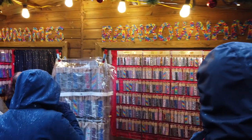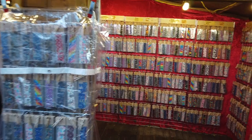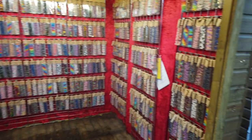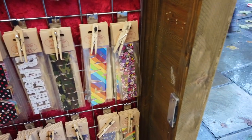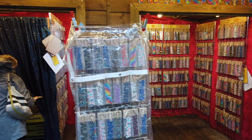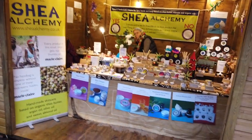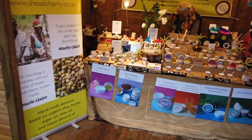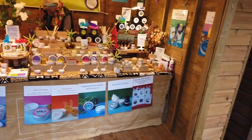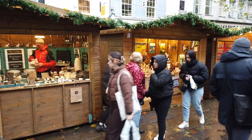Oh, this looks interesting. Rainbow names. So I think it's all wooden names in beautiful patterns and things. It's really hard, except for in Wales, to find my name, so shall we see if they have it? No such luck, but they did have my cat's name, although I'm not sure she'd appreciate it as much as I would. Ooh, shea butter. Lovely. Hello. I ended up buying myself a little blusher pot from there, which I'll show you a bit later on. It was lovely. Everything was based around shea butter.